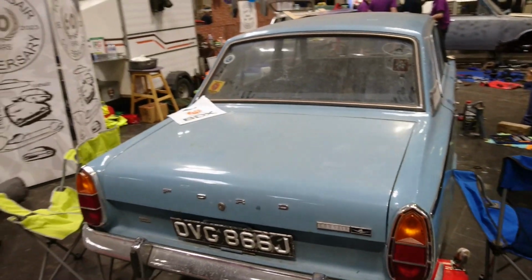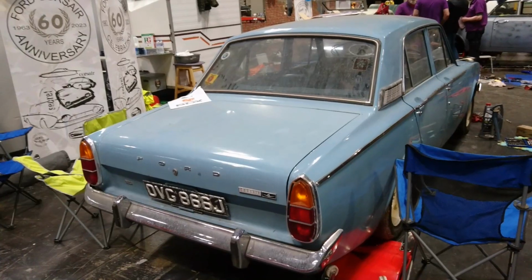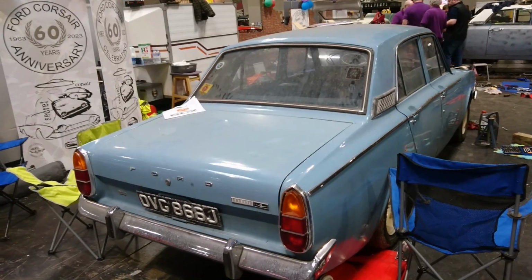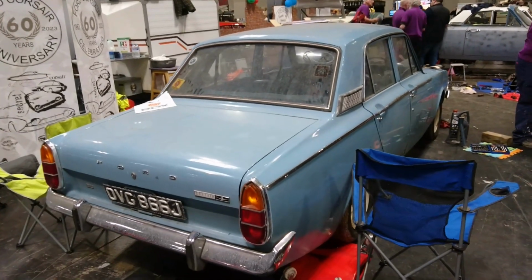We're at the Ford Corsair Owners Club stand in Hall 4. Very late Corsair this, a 1970 only, that's when they finished. The V4 engine, which was advertised as being very quiet, which is, I think, one of my favourite phrases, a stretch of the ad man's puff.